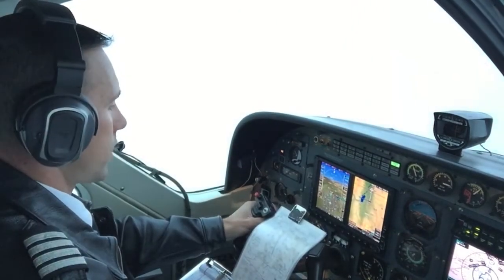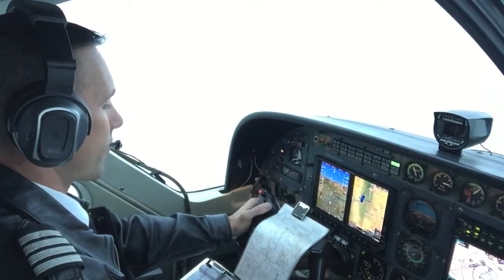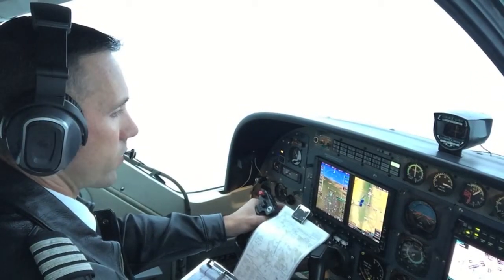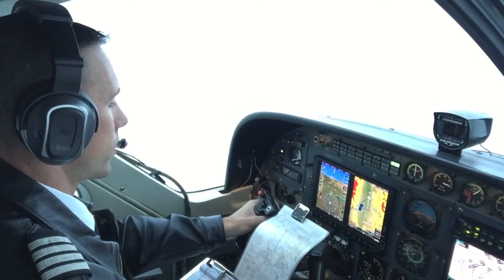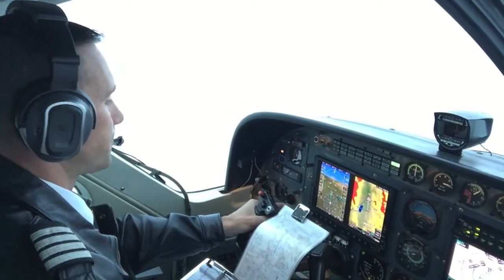Good morning, Ukiah area traffic. Peck Valley 8650, a Caravan is over Kern, localizer 15 approach, landing Ukiah. We're getting about 26 knots on the nose here, so add some power there. Ukiah traffic, Peck Valley 8650 is 6 mile final, localizer 15 approach, landing Ukiah. Turned on the approach light.